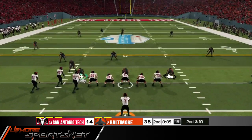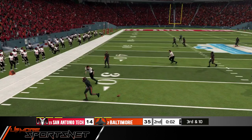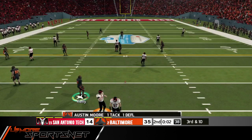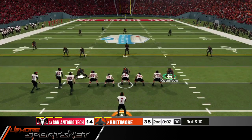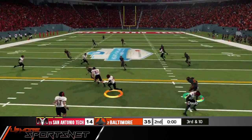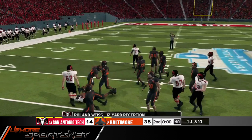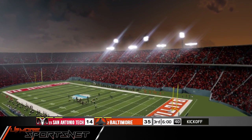Fires incomplete. Throws it. Watch out. Oh, almost had a pick. Pulls it in, and he's in the open field. Tackle made around the 37-yard line. And that'll do it for the first half.